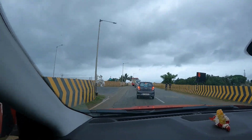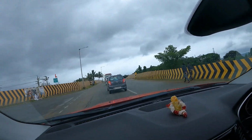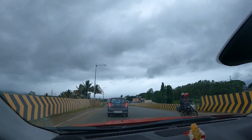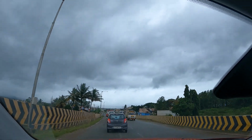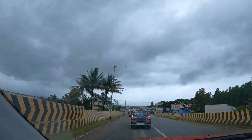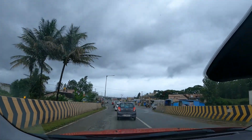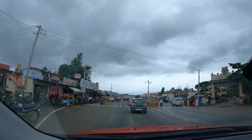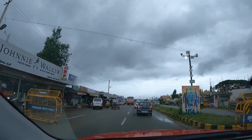And from a time perspective, it's 11:20 now, and we have covered 250 kilometers exactly since morning. So another 30 kilometers probably.